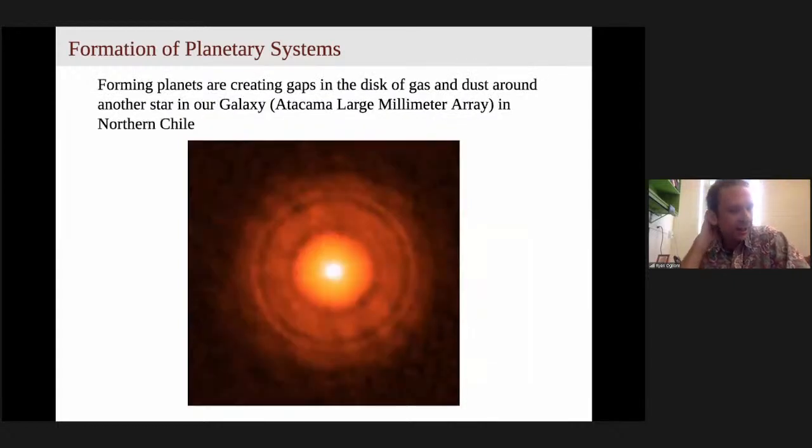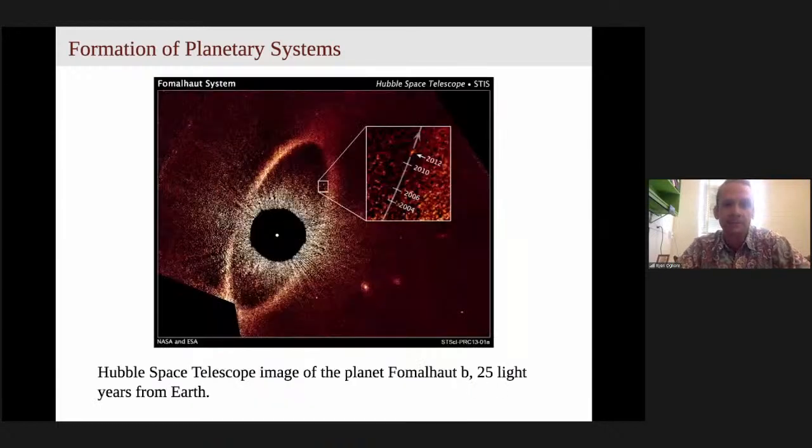And this is a very exciting time for this branch of science because there's new astronomical observatories, and these are multi-telescope observatories that are allowing us to see these forming planetary systems in really unprecedented detail. And one that I'm super excited about is this Atacama Large Millimeter Array in Chile that can actually see little bands in this protoplanetary disk that are being carved out by forming planets. So we're actually witnessing this process of planet formation as it happens.